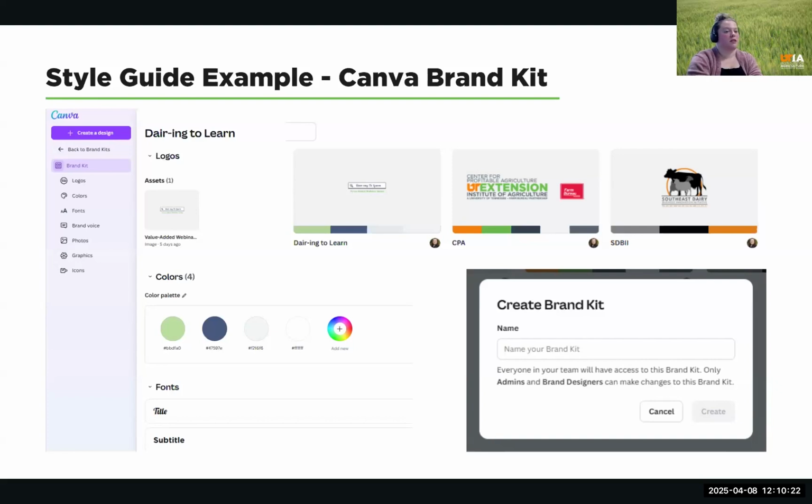These Canva brand kits are really simple to make. I have several that I've made for different projects or groups that I work with a lot. So of course I have one for Daring to Learn. You see I use these specific colors for Daring to Learn very often. We have our little logo, our little search bar. Then of course the Center CPA has different colors. I work with a lot of dairy farmers on the Southeast Dairy Business Innovation Initiative. SDBII has different graphics and logos and colors that we use.